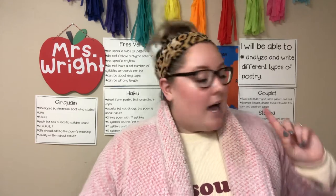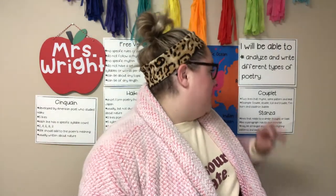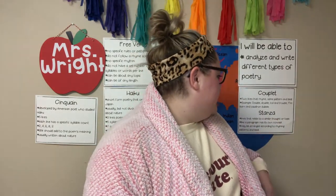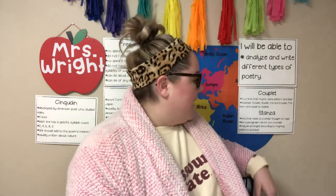Okay, so our goal is I will be able to analyze and write different types of poetry. And remember a couplet, because a couplet is going to come up a lot today. A couplet is two lines that rhyme and they have the same beat or pattern, like double, double, toil and trouble, fire burn and cauldron bubble. I kept the same pace and rhyme rhythm in that saying. And then a stanza is lines that relate to a similar thought or topic. It's basically paragraphs for poetry, and they're usually arranged by their rhyming patterns and their beat.